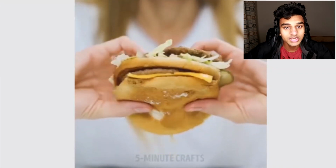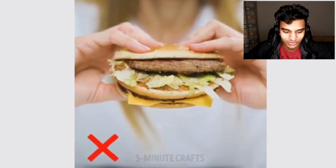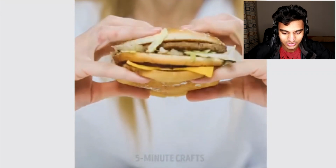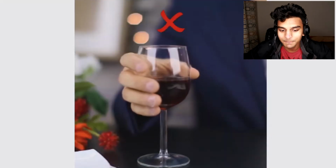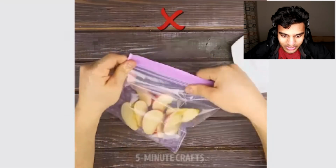Eating a burger. You've been doing this wrong your entire life. If you hold a burger like this, all the stuff in the back is gonna fall out. That's why you gotta use your pinky and thumbs to support the bottom of the burger. How to drink wine. KingKrish does not condone drinking. All right, instead of holding it by the glass, you're actually supposed to hold it by the bottom, show some class.